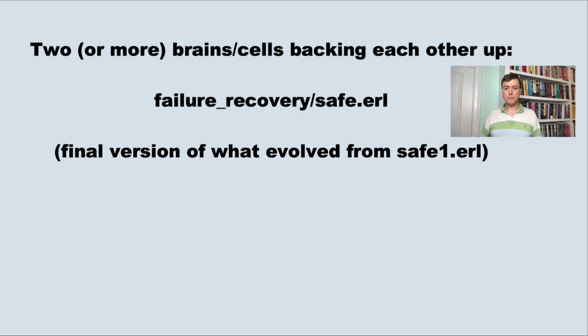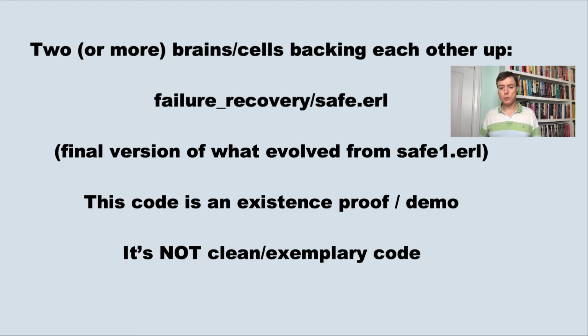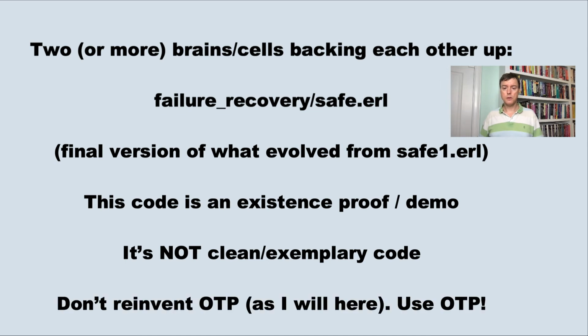This is just what I came up with when I was trying to play with Erlang to show how two or more brain cells could back each other up, and it shows that it's possible in Erlang, and it shows you one way to do it. But I am not an experienced Erlang developer, and this is not clean code. If I were to build something similar, I would be using OTP rather than the Erlang primitives that I used. So you don't want to use this in production, and it may not even be a very good code example, but it works. And actually, what I did in this situation is I think what happened in the early days of Ericsson, as the history of Erlang explains.